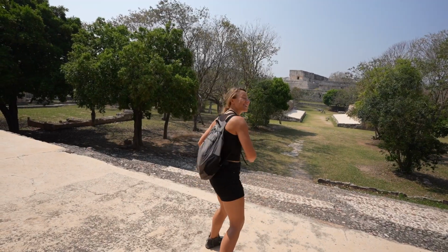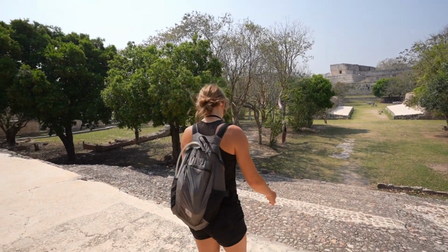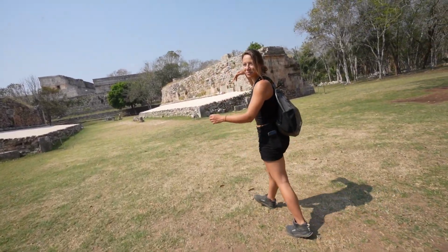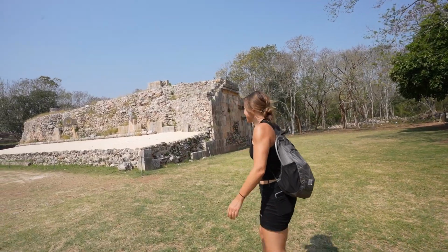What are we going to see? The courts, the ball courts from El Dorado. It's them, they're here, it's real. El Dorado was based on a true story. This is proof. Look at it. It's a lot lower than in the movie, and the goal is a lot bigger, but it's fine. It's here. That's so cool.